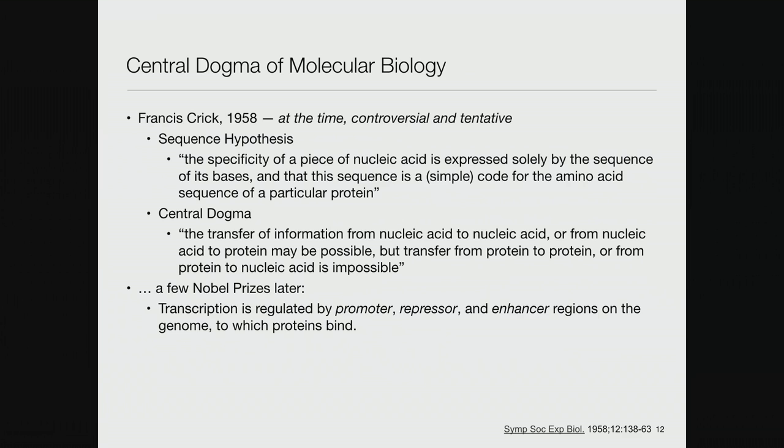And then the central dogma is that the transfer of information from nucleic acid to nucleic acid or from nucleic acid to protein may be possible, but transfer from protein to protein or from protein to nucleic acid is impossible. That's not quite true, but it's a good first approximation. So this is where things stood back about 60 years ago. And then a few Nobel Prizes later, we began to understand some of the mechanism of how this works.